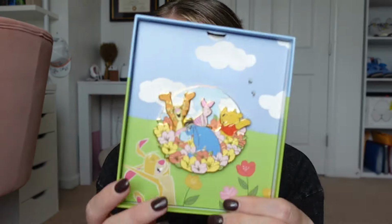Really precious. Now we have a very springy 100 Acre Wood, which to me, the 100 Acre Wood gang is it. They are possibly my favorite Disney characters of all time. I feel like every season, the 100 Acre Wood gang looks so cute in their seasonal stuff, but truly they are spring icons in my opinion. Something about them in spring and their colors are so springy, like the pastels. I just love it. But here we have one of them in spring.